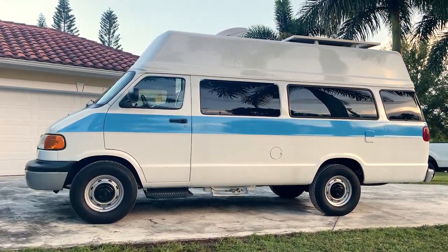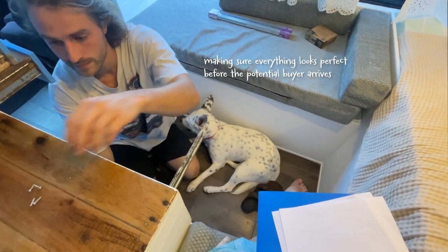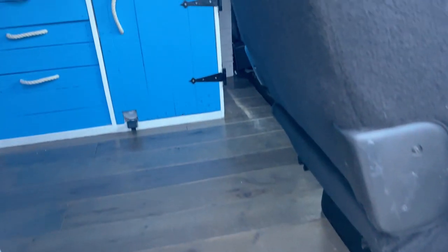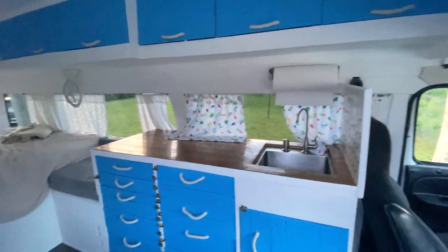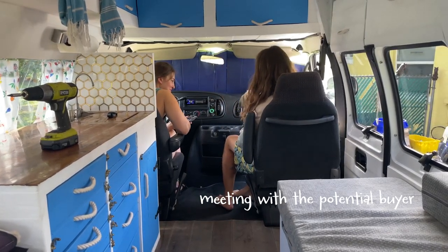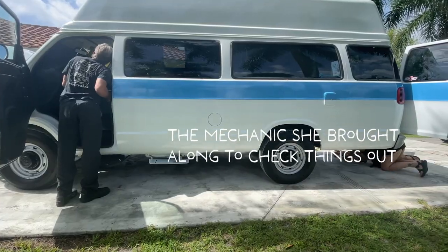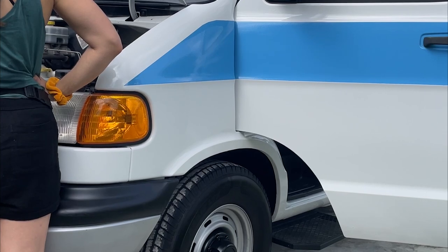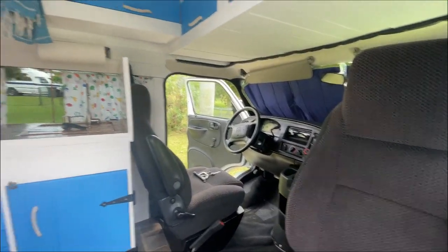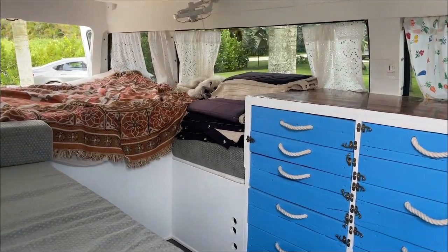Our last van ride. When everybody's used to living in a small space. So this might be goodbye. I feel like that is very crazy to think about, but we might be saying goodbye today.